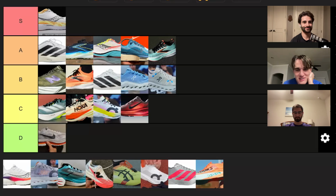All right, well, that concludes our super trainer list. Closing thoughts for me would be that I think the super trainer category is in an interesting spot in that it doesn't fully have an identity. Each brand kind of has a slightly different take on the super trainer. If you look at something like Asics, they've got the Super Blast 2, but they also have the Magic Speed series, which itself has been changing dramatically in terms of stack height, plate positioning, foam composition, weight.